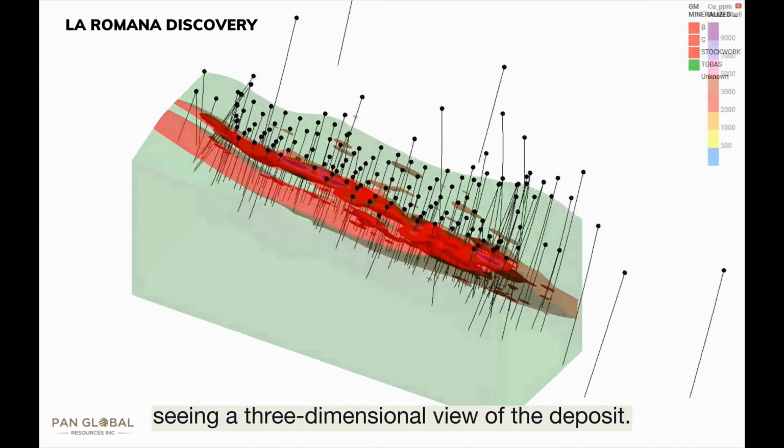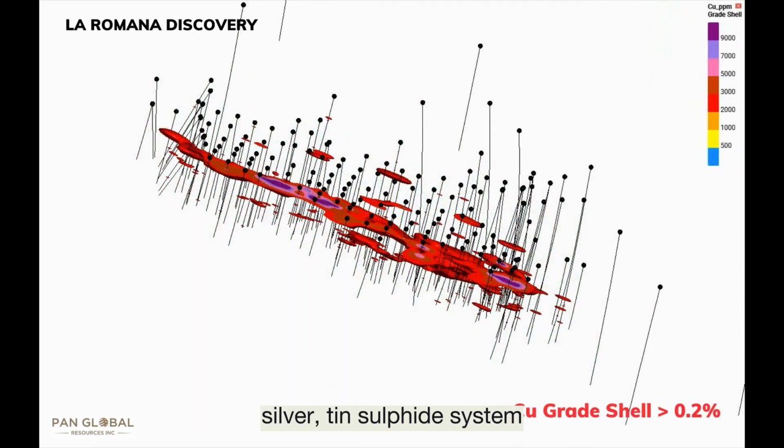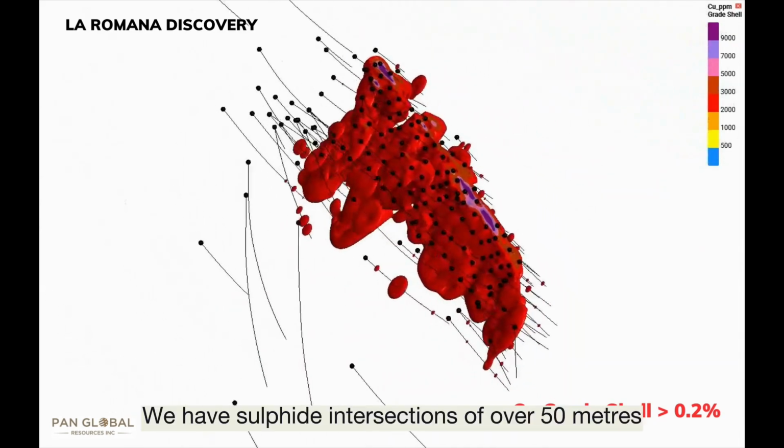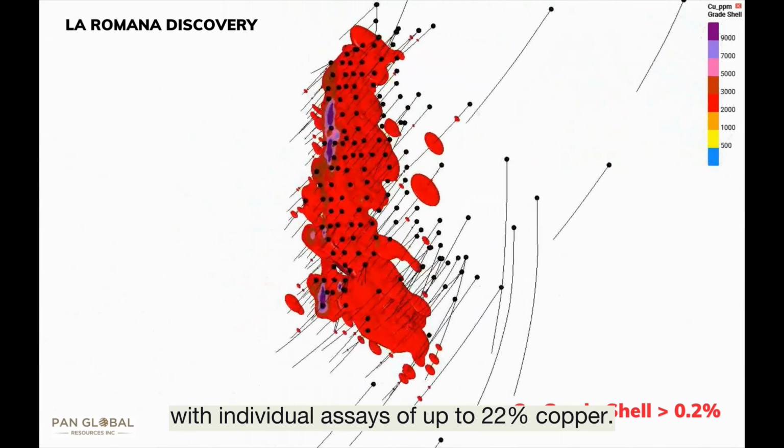Now you are seeing a 3-dimensional view of the deposit. It is a copper-silver-tin sulfide system that dips approximately 38 degrees to the north. We have sulfide intersections of over 50 meters and with individual assays of up to 22% copper.